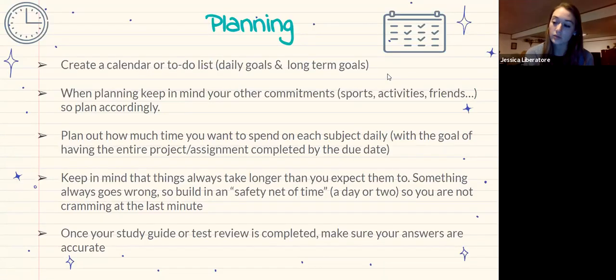For planning, when planning out projects or just their study time in general, it's a good idea for them to create a calendar or to-do list, a to-do list more for the daily goals and a calendar more for the long-term goals. Also, when planning, keep in mind that they have other commitments, such as sports, activities, friends, and time with family, so plan accordingly. Plan out how much time you want to spend on each subject daily, with the goal of having the entire project or assignment completed by the due date.